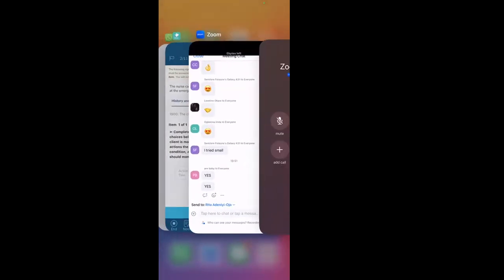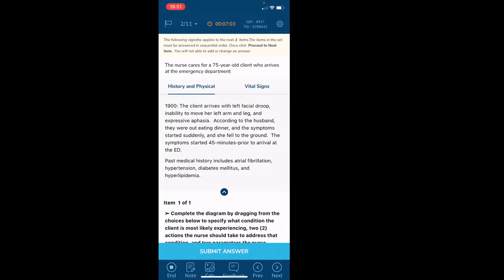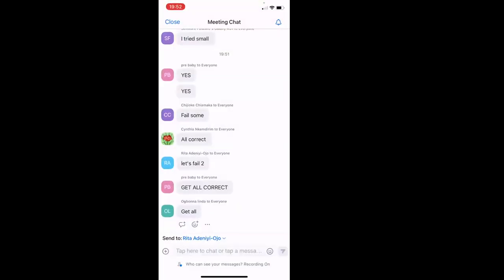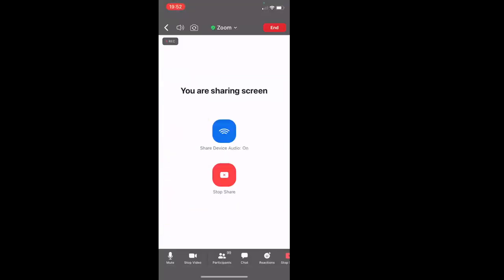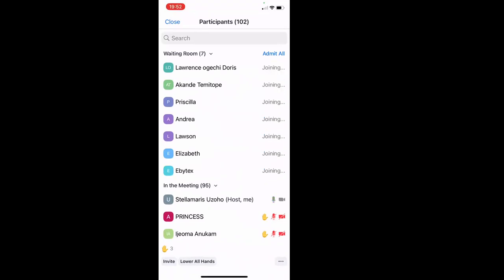Okay, so let's look at another question. It says the nurse cares for a 75-year-old client who arrives at the emergency department. So let's drop down on client history and physical. The client arrives with left facial drop, inability to move left arm and leg, and expressive aphasia. Okay, let's admit them.